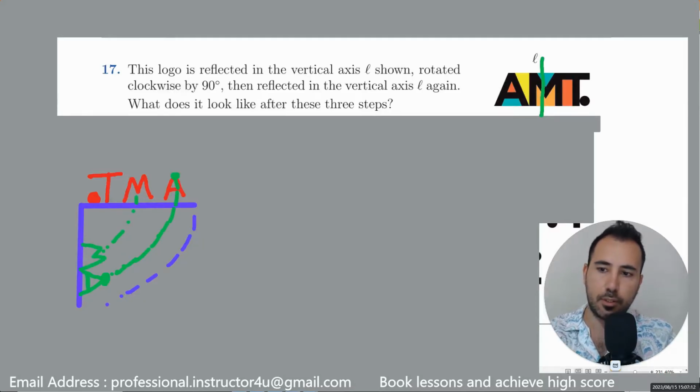Again, if you have a hard time, just go with more points. For example, this is the bottom part of T. This potentially is on the line, so here it would be on the line. So this is the bottom of the T. So we're going to get this one, T, M, A.